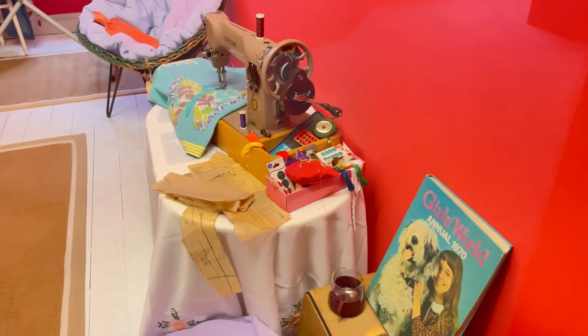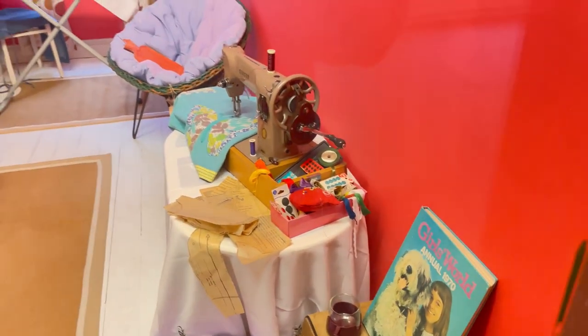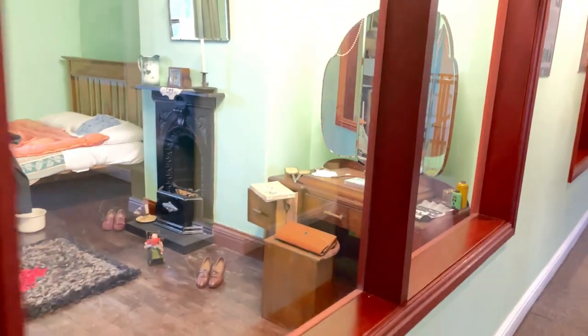Yeah, Girls World Annual 1970. I'm sure you'd have had that, Trace. It doesn't ring a bell with me, I must say, when I looked at it. So we'll move a bit further on, and then I think we'll come into the 1940s.